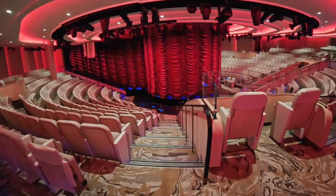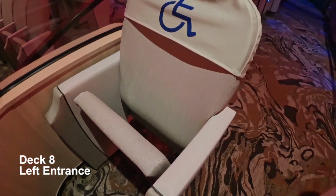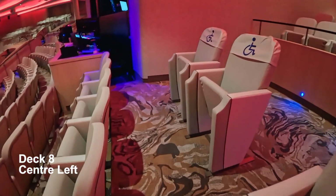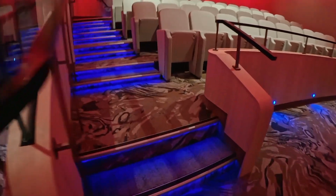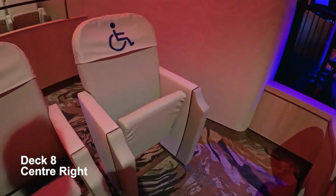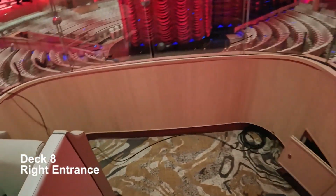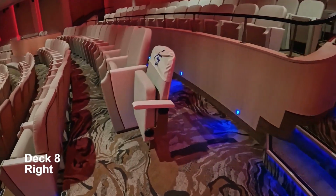And here are the seats as you come in via the entrance on that left hand side. Next we're heading to the centre on the left hand side of the audio booth. And here are the equivalent seats on the right hand side of the audio booth. And here is the seat as you come in via the right entrance. And finally, let's look at the seats on the starboard or right hand side of the arena.